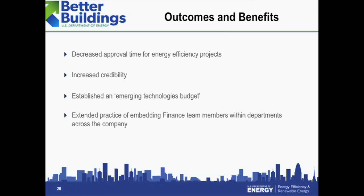Because they understood that there will always be energy efficiency projects to be done, we were able to establish an emerging technologies budget. So each year we have capital money earmarked for 2 or 3 new programs that we can pilot in 10 to 20 stores. Then if those pilots go well, we're able to get capital funding for projects on a larger scale, like 100 to 200 locations, depending on the financing.